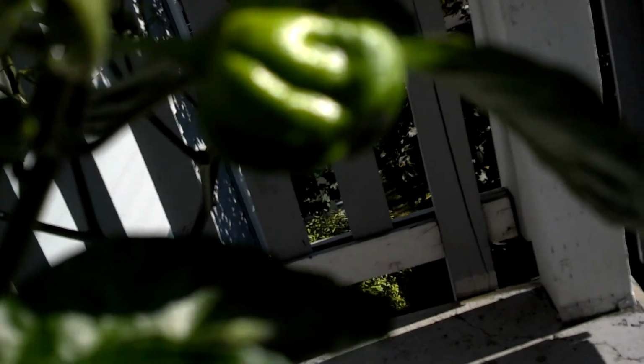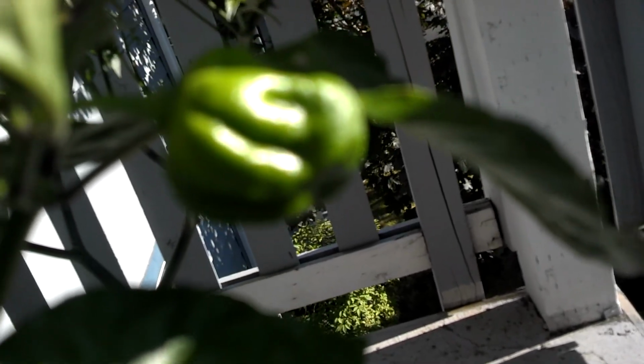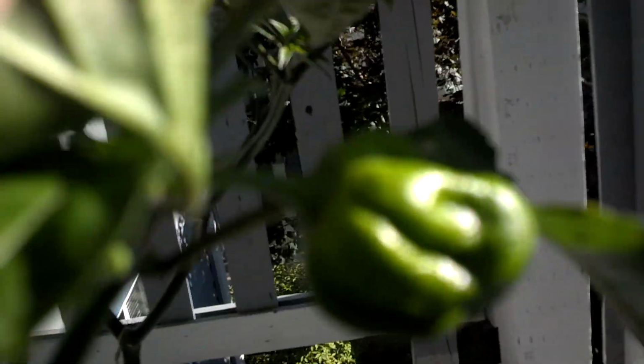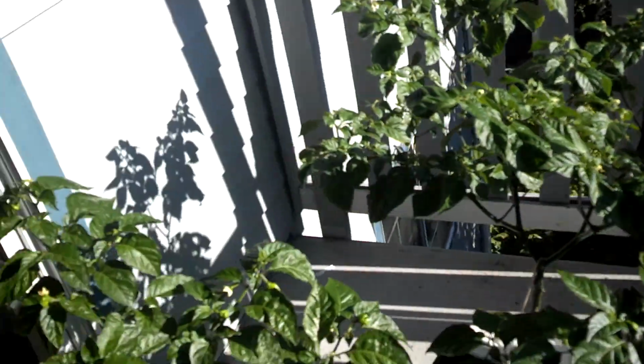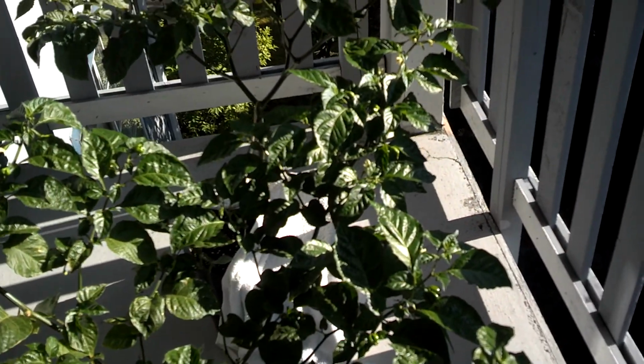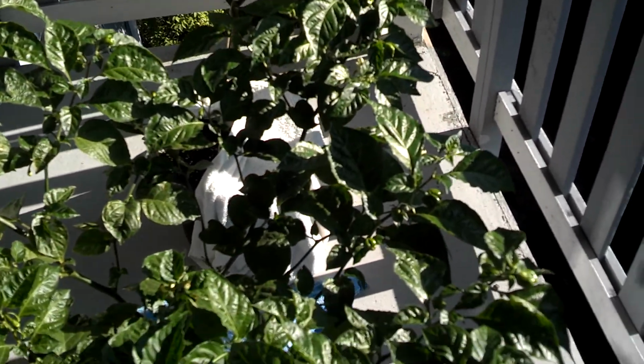Anyways, here is my biggest one. I don't know if you can tell, but it's bigger than a quarter, which isn't real big, but it's my first pod, so can't expect a whole lot.